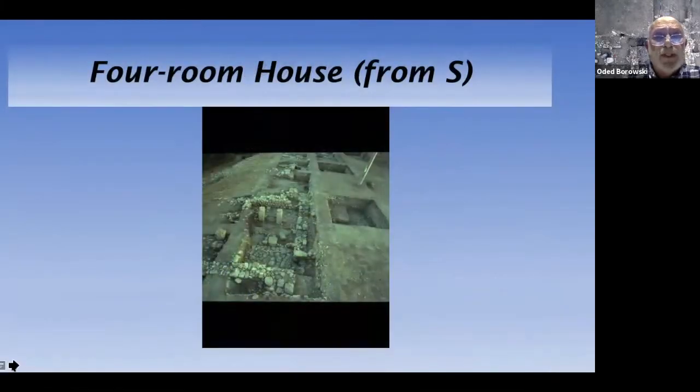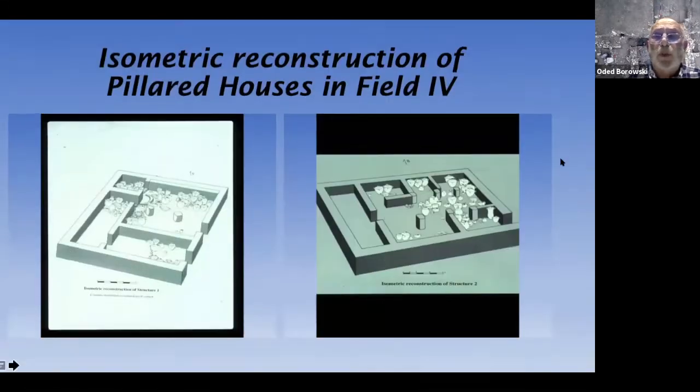One of the houses that we excavated in phase 3 still had the pillars standing right here, and that's one reason why it's called a pillar house. And I'll show you what these houses looked like. They are also known as 4-room houses because basically they had 4 large rooms.